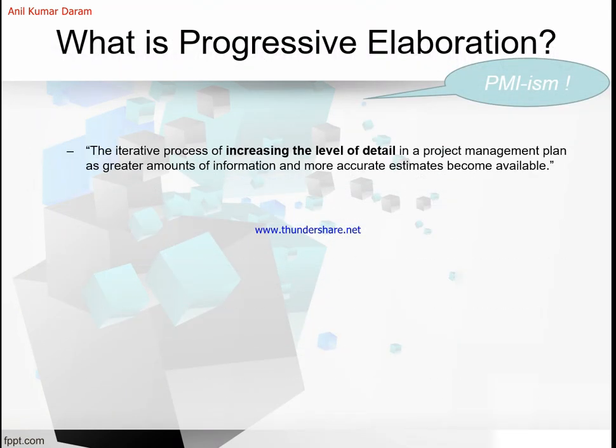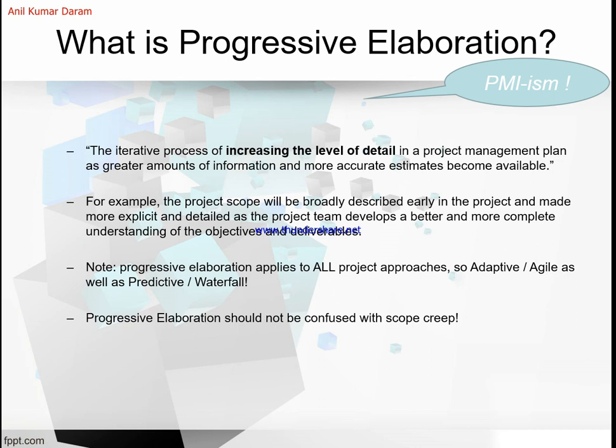Let's move to the important one. What is progressive elaboration? Before that, PMI says there are different approaches of life cycle types, and I've given you just an overview of the options. We will have more information in the next chapters, because the agile project life cycle is more important for our project work. Let's move to progressive elaboration.